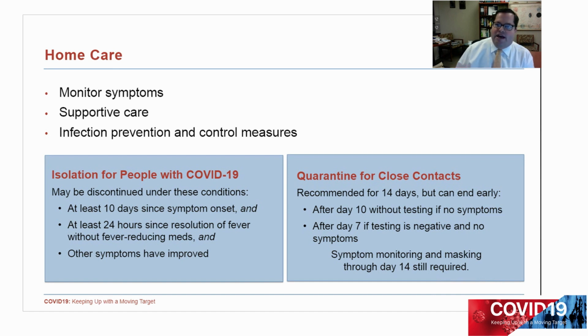They need access to supportive care that's provided in a safe way. So someone that can help them with their food and beverages, maintain their hydration, but doing so in a very safe way. We need to maintain isolation for at least 10 days after symptom onset and at least 24 hours after fever resolution.